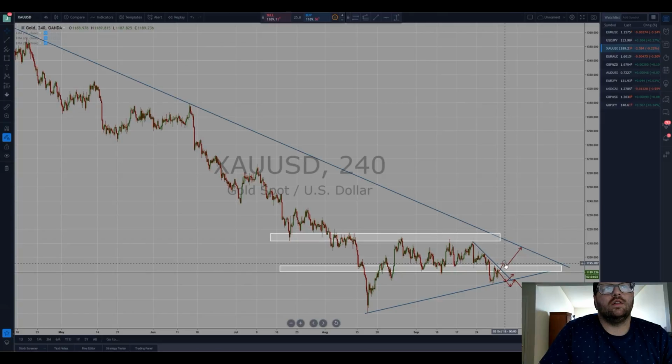So long-term outlook on gold, I would not be surprised to see some bearish opportunities or some bullish opportunities. Long-term, if you're looking to buy gold, you're looking for a break of this trend line, and preferably a break of structure to the upside before buying. And if you do get that, then this would be a long-term buy back up into the 1300 levels.